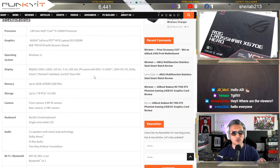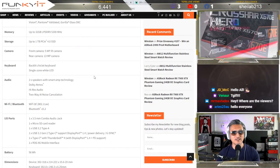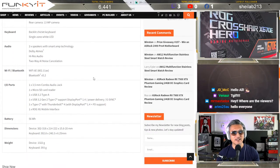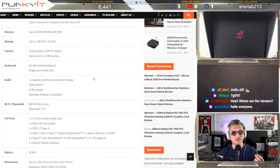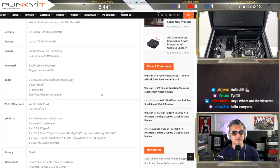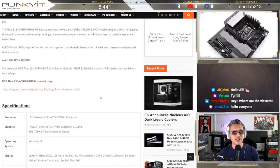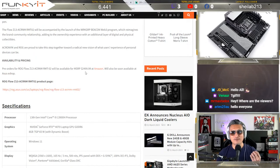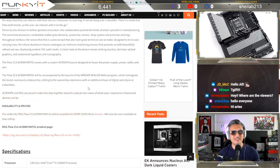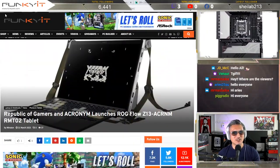Core i9-13900H. It's got RTX 4070 in there with the laptop GPU, 8GB of VRAM, and a nice widescreen display, 2560x1600. And 32GB of RAM, DDR5, 1TB SSD. It's got a 5MP front camera and a 13MP rear camera. It's not cheap though. This one retails at $2,500. Very, very nice, but very expensive. All right, so that's interesting as well.